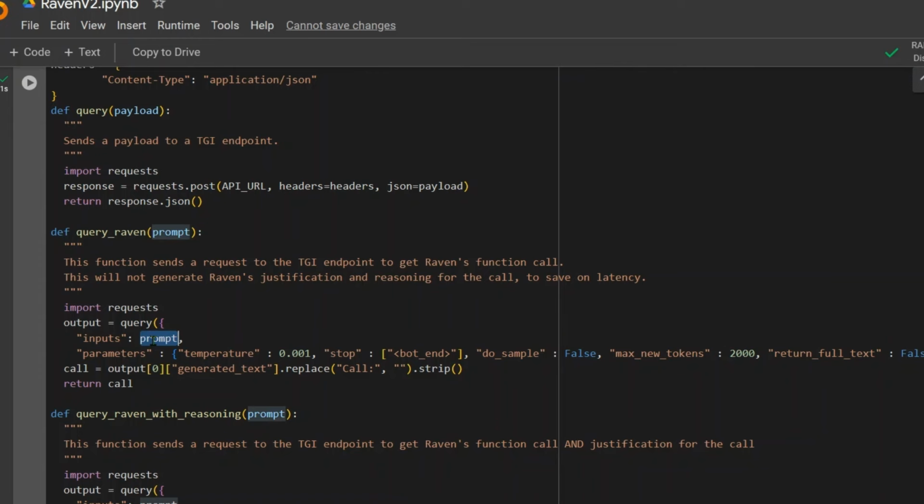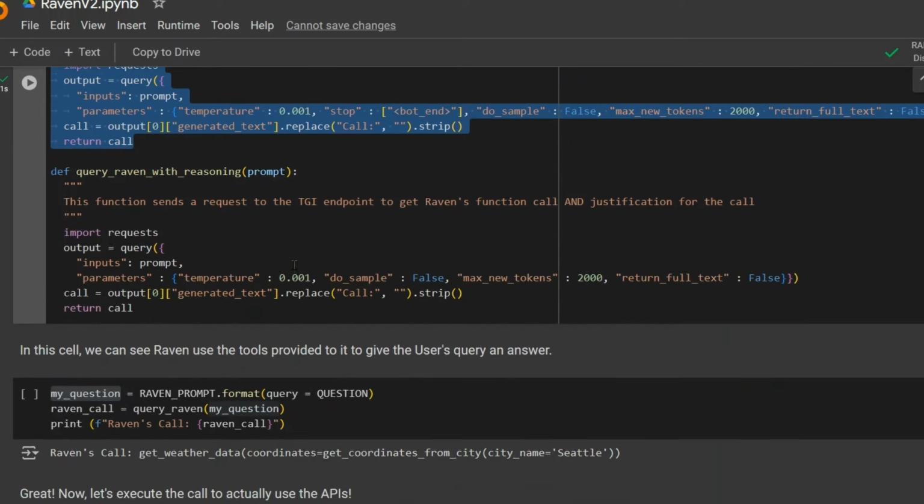and then we are going to call this function, which is the query function here. So query of payload. Payload is this entire thing that we have here till here. So we put in the payload and we get the output here. This output is parsed and we get the result. So we are running these two for now.